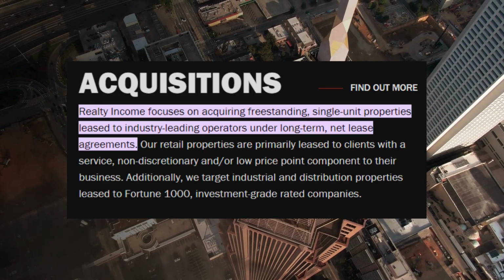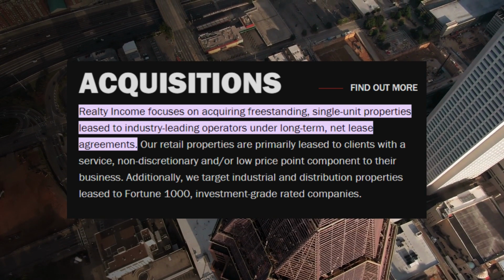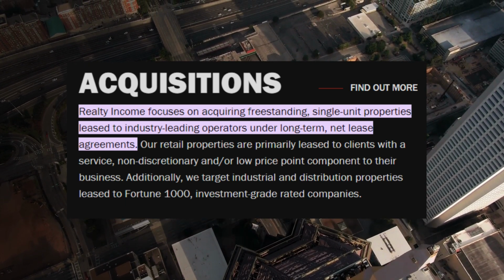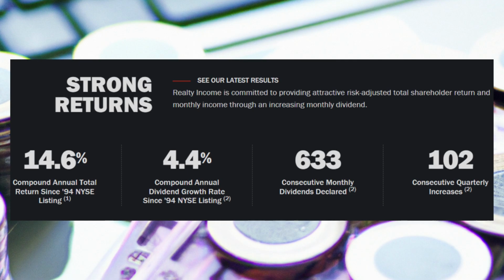Realty Income focuses on acquiring freestanding single unit properties leased to industry leading operators under long term net lease agreements. So, how does Realty Income make their money? Realty Income uses a triple net lease with clients, which makes those clients responsible for taxes, maintenance, and insurance on the properties. This common practice in single occupancy commercial real estate lowers tenant rents and reduces Realty Income's financial responsibility for the building. Simply put, Realty Income is a landlord and structures the leases so the tenants are responsible for most of the ongoing costs and taxes on the property.